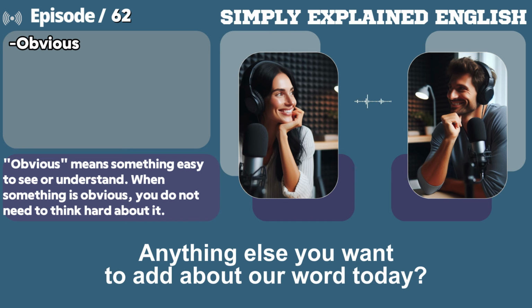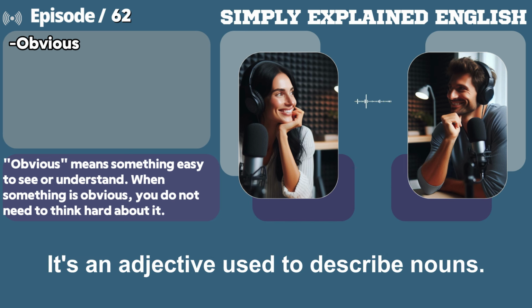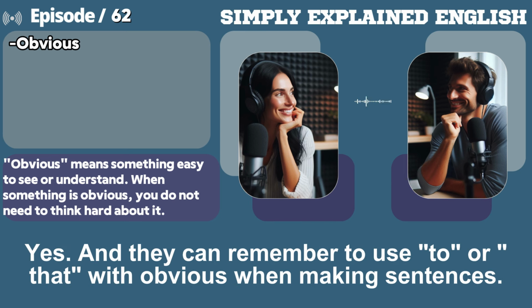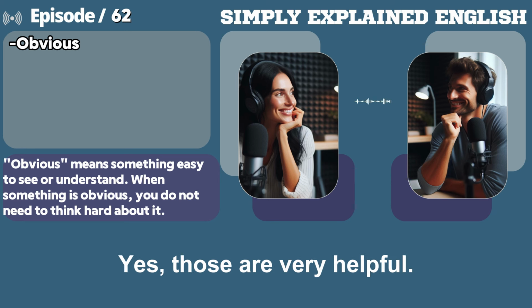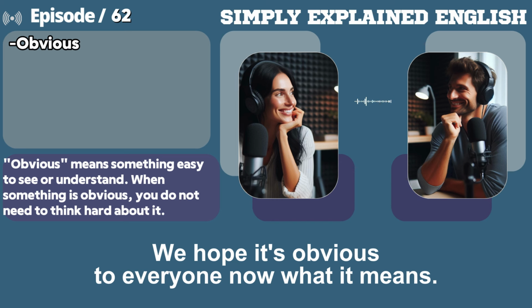Anything else you want to add about our word today? Just remember that obvious means something very clear or easy to see and understand. It's an adjective used to describe nouns. Yes, and they can remember to use to or that with obvious when making sentences. Yes, those are very helpful. Well, that's it for our word obvious. We hope it's obvious to everyone now what it means.